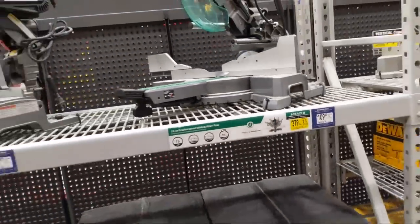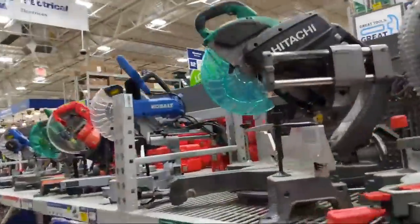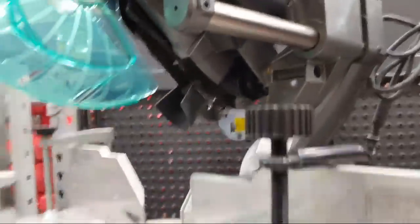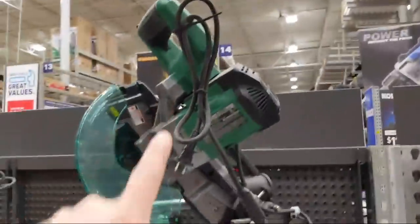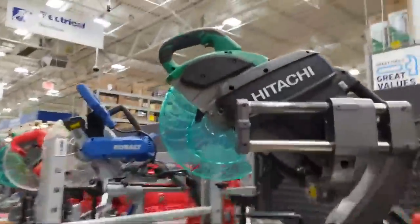I don't know where that one is. I will say this. This Hitachi as well. This is, no, this can't be. Is this the 12? This might be the 12. And that is the 10. They have them reversed. They have them in opposite areas, right? So this is the 10-inch. So this saw at $299 is this. This is the saw that's $299. What's up, Bill Logan? This saw at $379 is this one right here.